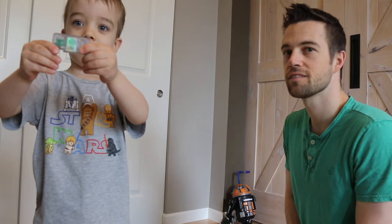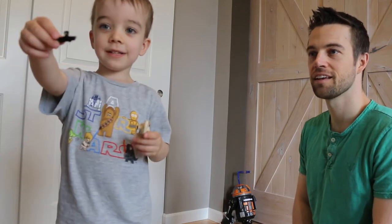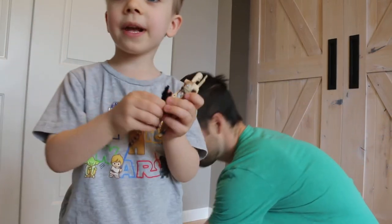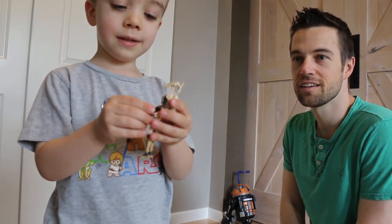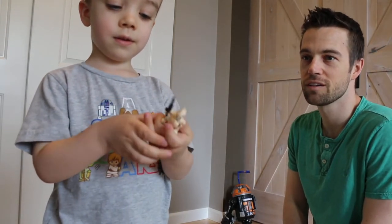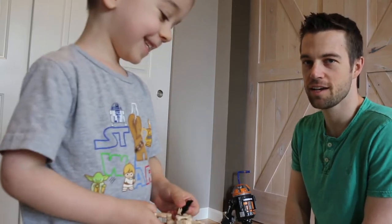There's the communicator, and now it's upside down. All right. There's the battle droid and the little fixing piece. So cool. You found me. My batteries need recharging. It's been a long time.